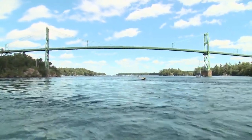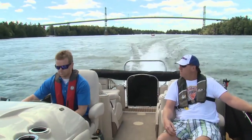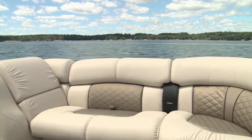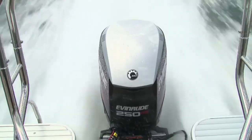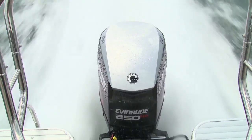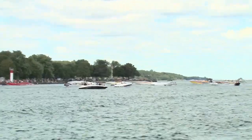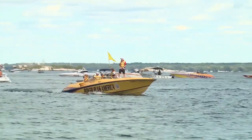When we last left off, we were in our Evinrude-powered Starcraft pontoon on the way to our first stop in the Thousand Islands Poker Run. Once under the Thousand Islands Bridge, we carried on and left the main channel, cutting on the insides of Tar and Grenadier Islands. This provided us with some more spectacular scenery. And as planned, we arrived at Brockville just as the big guys were making their way back from Prescott.